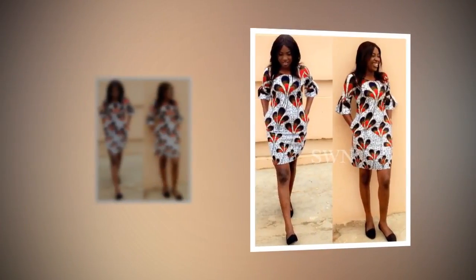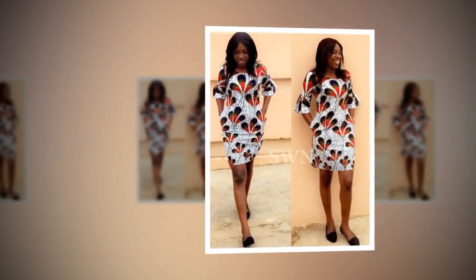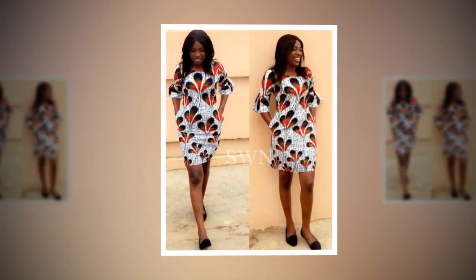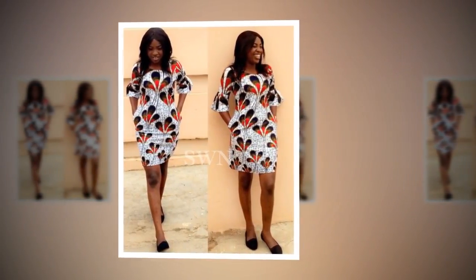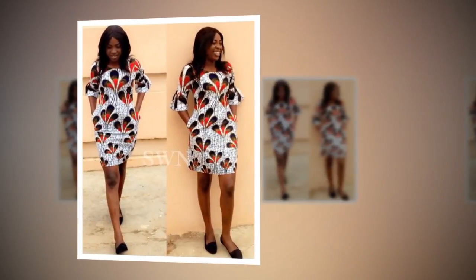But today, the African print is used to make a lot of fashion items, which include blazers, gowns, blouses, swimsuit, trousers, among others. It is also used to make earrings, slippers, sandals, bags, phone cases and other accessories.